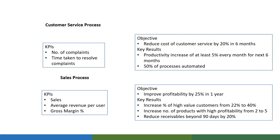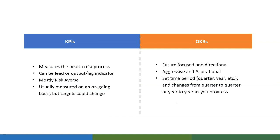Are you getting this difference? This understanding is very, very important, which is why I am covering it in the beginning itself. Without this understanding, I have seen many organizations fail in the implementation of OKRs or fail in deriving value out of the OKR initiatives. So, KPIs measure the health of a process. They can be lead or lag indicators.